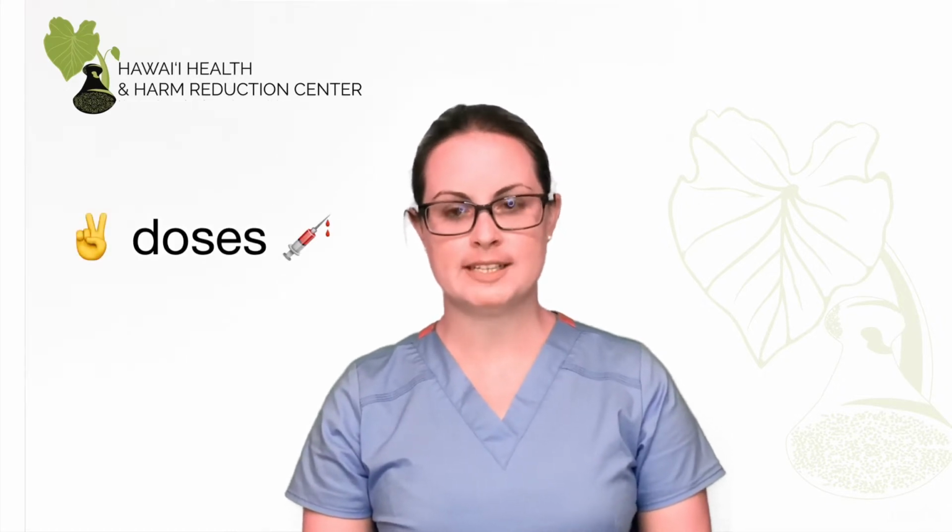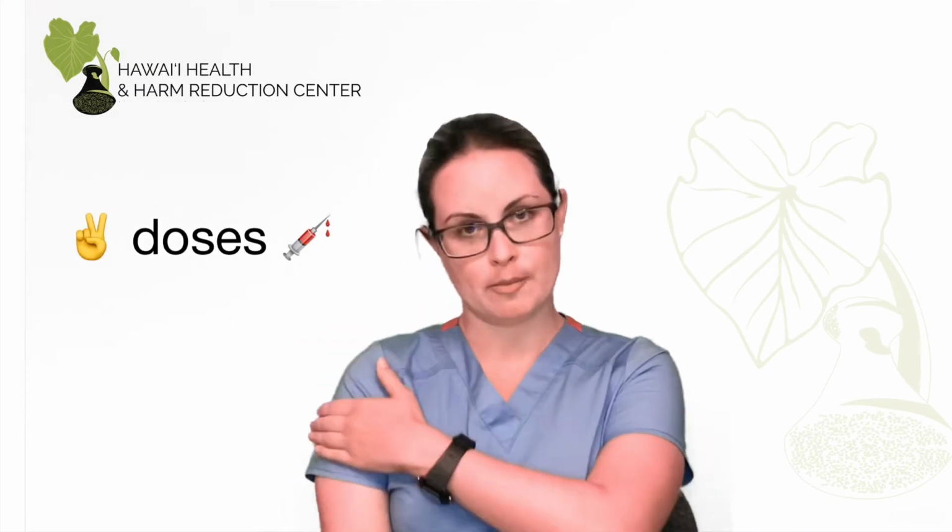So what dosage and what length of time do you need to get these vaccines? Well, the Pfizer vaccine is 2 doses. 1 dose is administered intramuscularly, which is into the muscle via injection, so into your deltoid or your arm. And then the second shot will be repeated in 21 days. For the Moderna vaccine, similarly, the first dose will be given intramuscularly in the arm, and then will be repeated in 1 month.